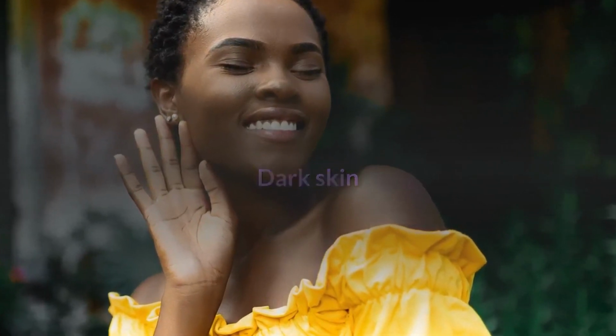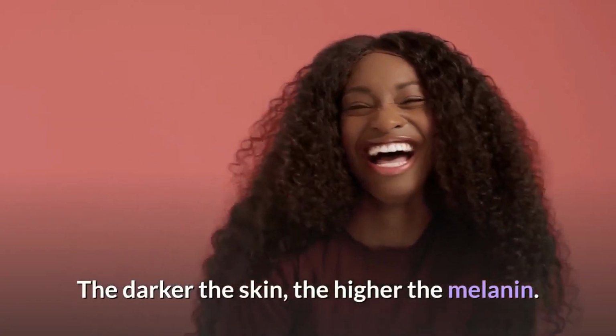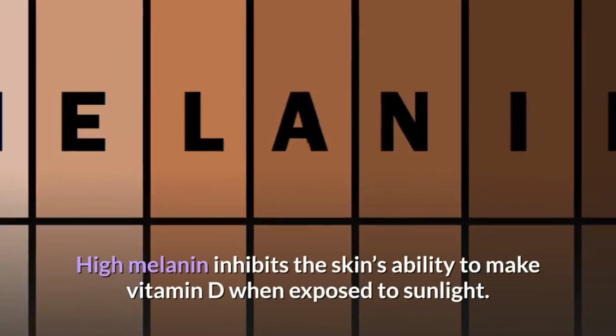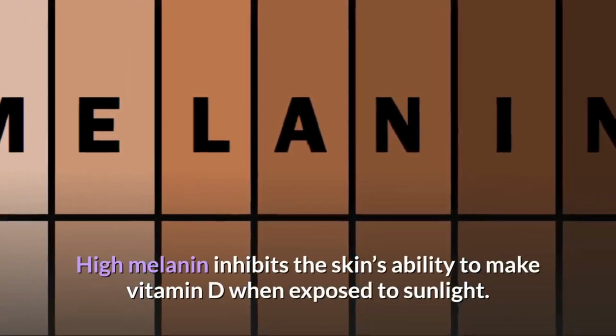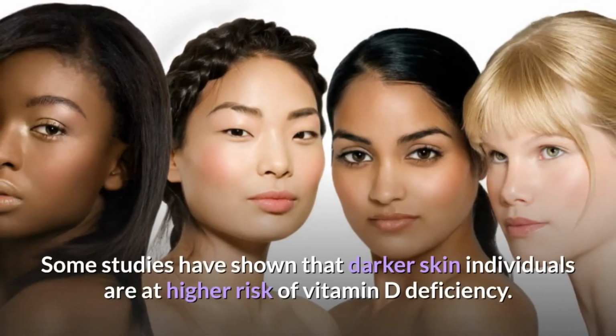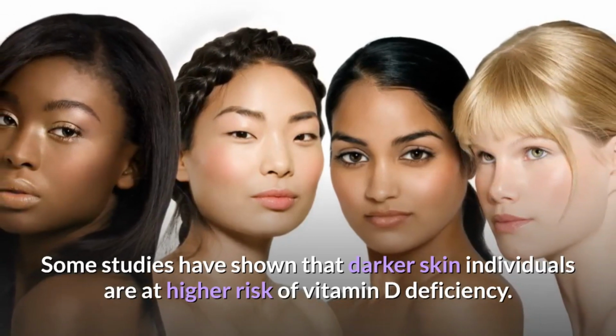Dark skin. The darker the skin, the higher the melanin. High melanin inhibits the skin's ability to make vitamin D when exposed to sunlight. Some studies have shown that darker skin individuals are at higher risk of vitamin D deficiency.